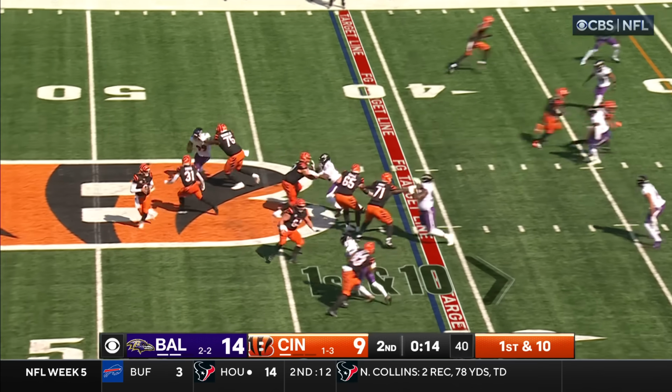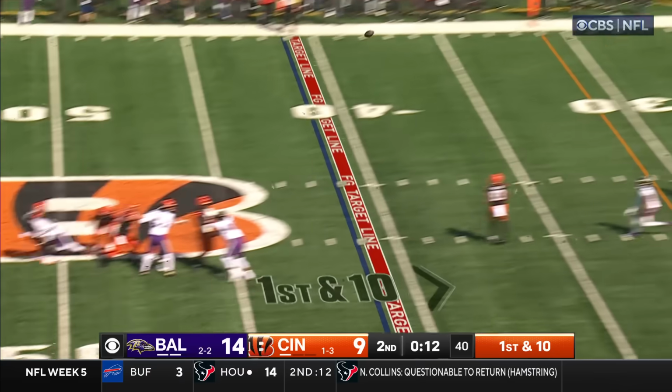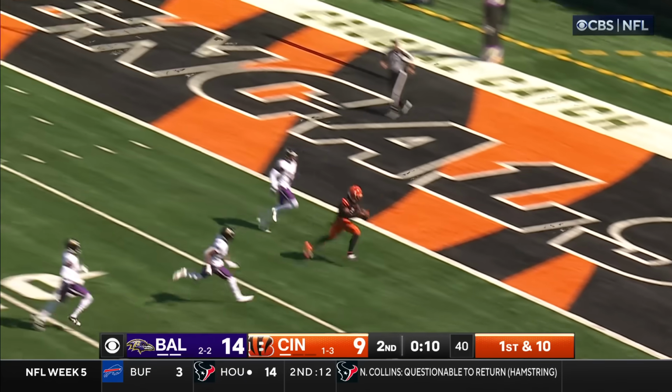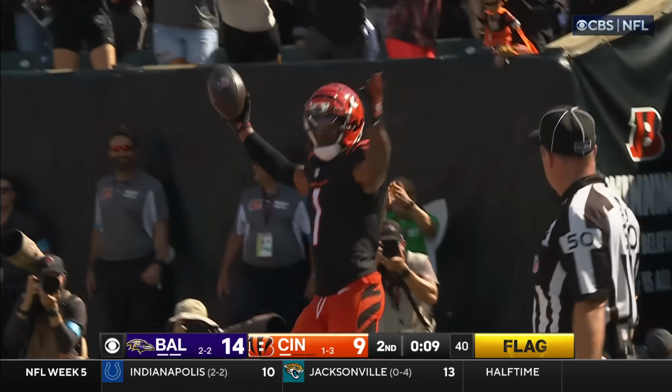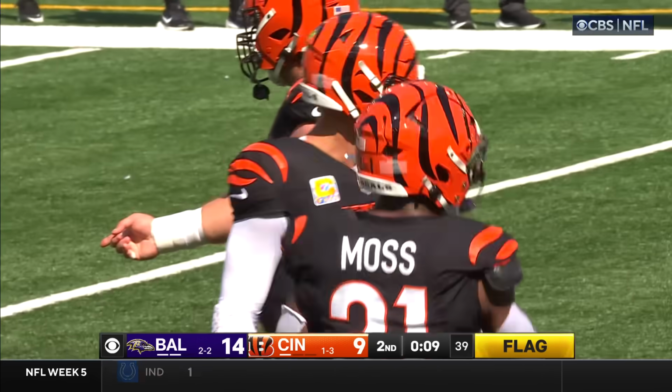Moss the back. Karras the snap. Moss the block. Burrow going deep. He's got him! Touchdown! Jamar Chase. Flag has been thrown. A flag back at the 47.